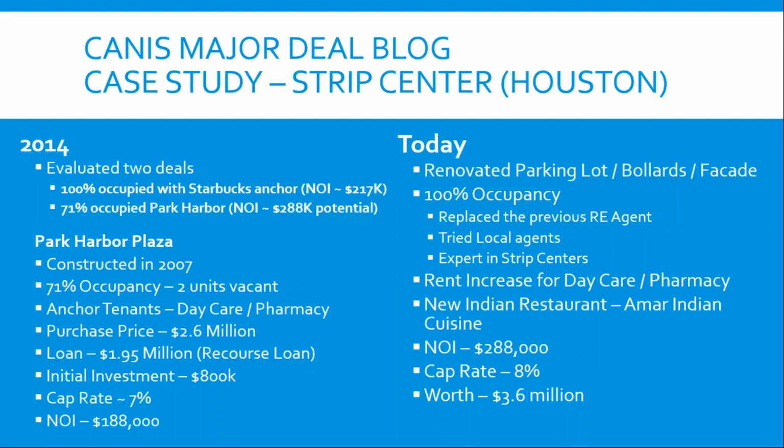It was constructed in 2007, as mentioned before. 2 units were vacant. The anchor tenants are a daycare and a pharmacy. That's what my investors and I liked, because daycare and pharmacy are kind of recession-proof businesses.